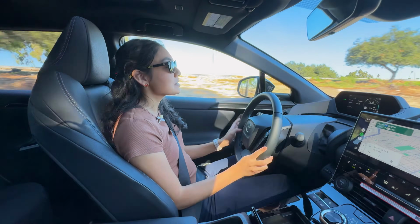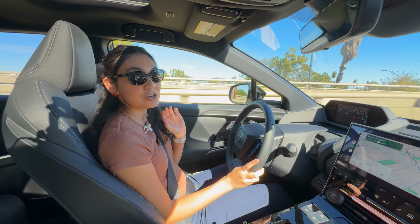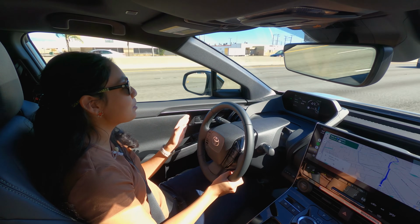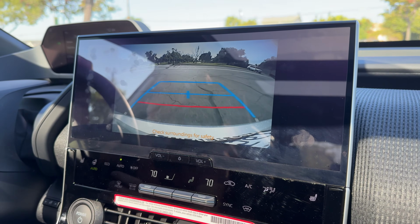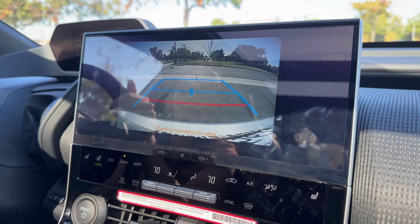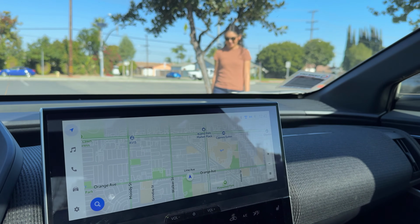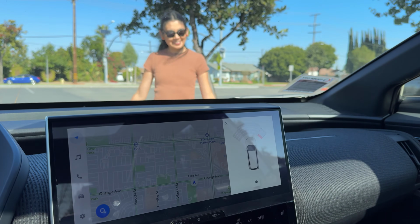The bZ4X comes standard with a variety of safety features, including blind spot warning and Toyota Safety Sense. The Safety Sense system comes with things like lane departure alerts and pedestrian detection. The backup camera is clear, however, it doesn't have the moving projected path lines. Not sure if it was a setting that needed to be turned on or it's just not available. The bZ4X sure has a lot of alerts inside the vehicle for safety. One of those is an internal honk to let you know an object is close to the car.